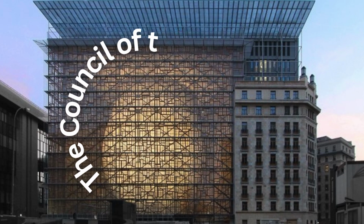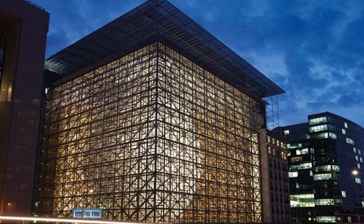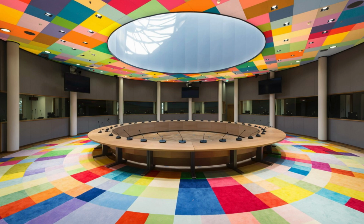The Council of the European Union, often referred to as the Council of Ministers, represents the governments of the EU's member states. It is where national ministers from each government come together to discuss, negotiate, and adopt laws, as well as to coordinate policies across various sectors.